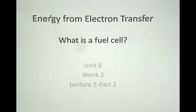what we're doing, why it's so hard to get hydrogen, and what the current state of research and development is in getting cheaper, efficient ways to extract hydrogen from the world so that it can be safely used in fuel cells, because the technology itself is very, very promising.